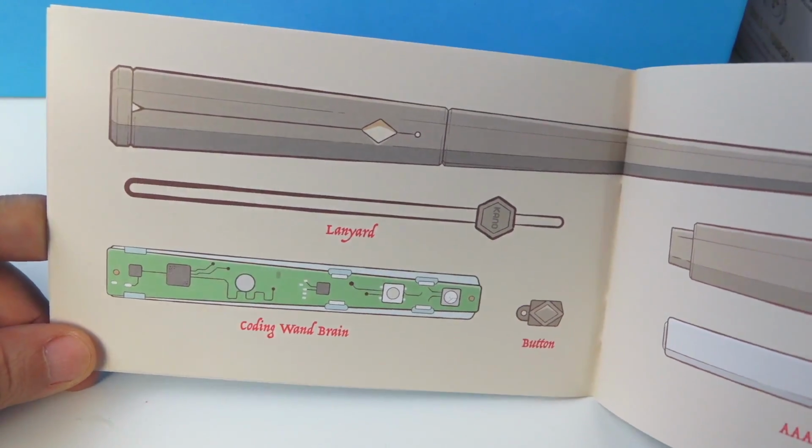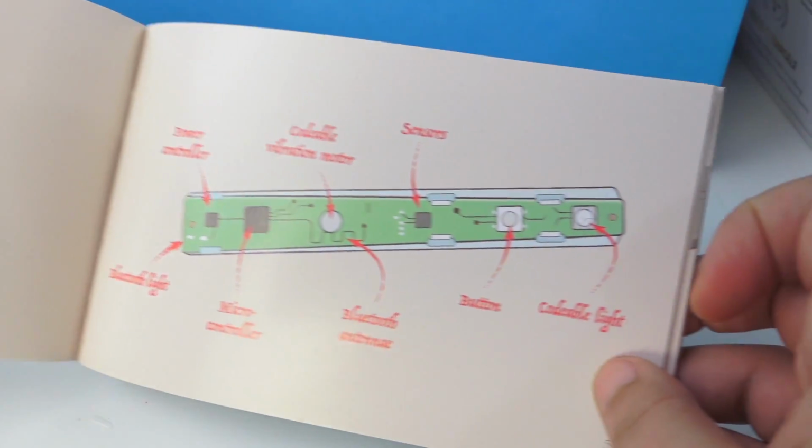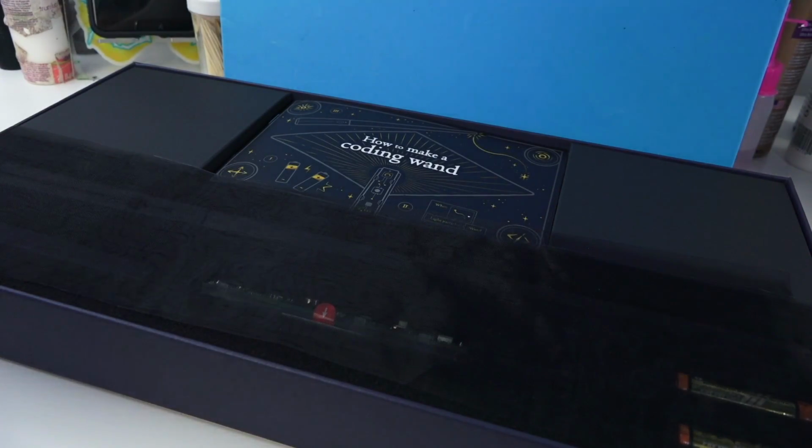On to the pros. The manual is extremely clear. It was such a joy. It was just the right amount of information for a beginner, so I learned terms and I learned the different pieces and what they're called. For an item that is $130 normally, that's Canadian, but I did buy it on sale for $119, the packaging was really nice and the attention to detail was appreciated. It's not like it was packaged very sloppily.